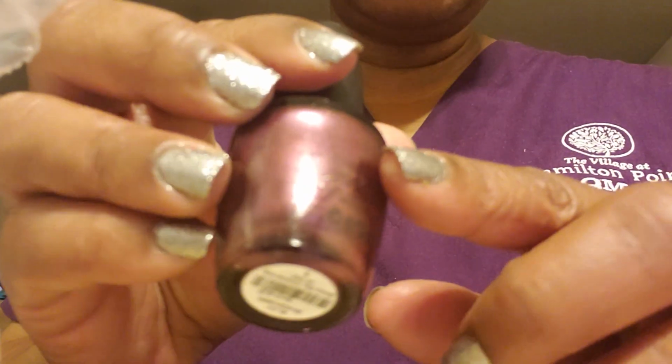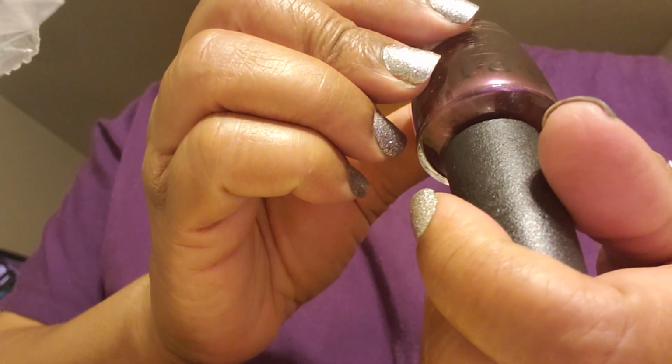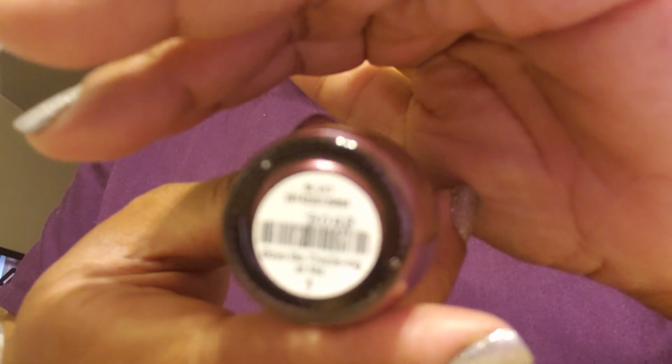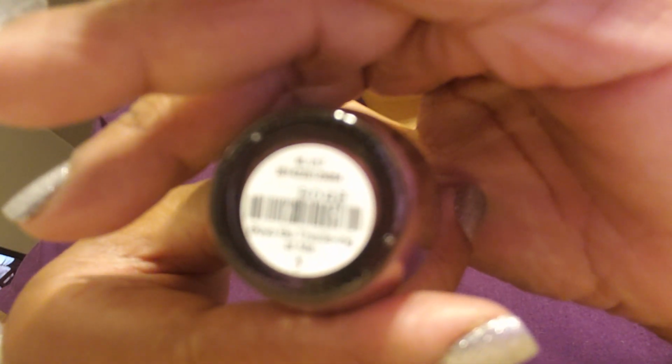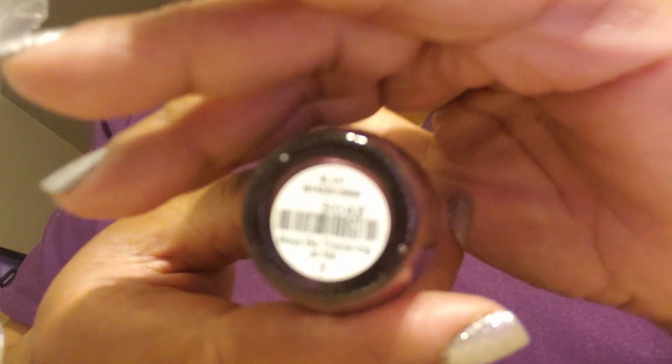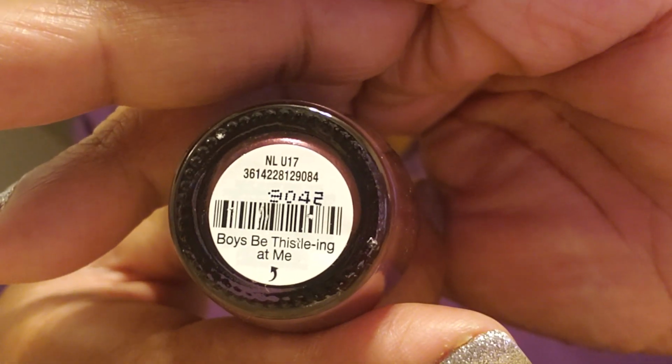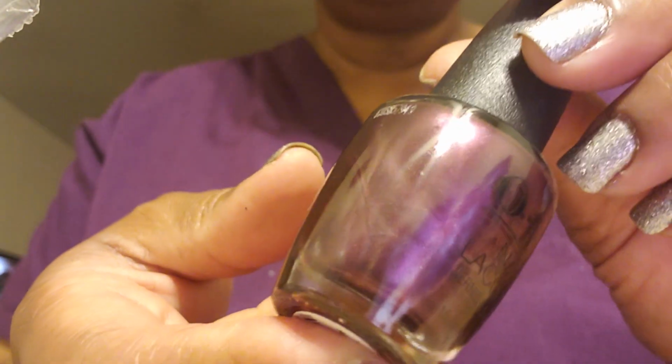And the last one that I have is Boys Be Thistling at Me. And this is a pretty color. This kind of reminds me of that color Bougie by China Glaze, only I think this is a little bit deeper. So let's see. So yeah, these are the ones that I have.